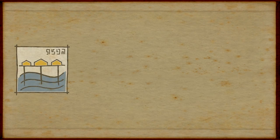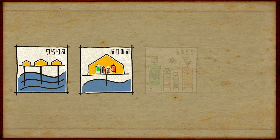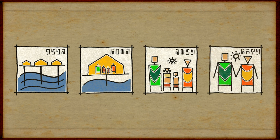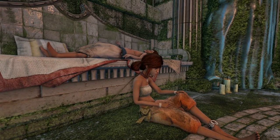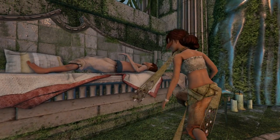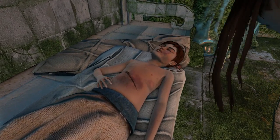So the first little bit. Back in the day, there was a village in the water. And there was a family with two kids. And the mama and the daddy loved each other very much. See, so that's the first thing we know. Amazing the story you could tell with just simple pictures. Oh. Say, pal, you don't look so good.